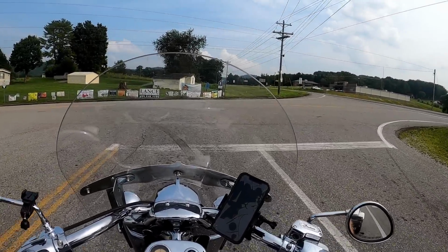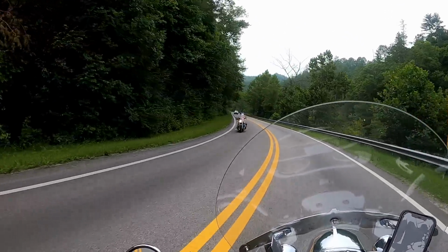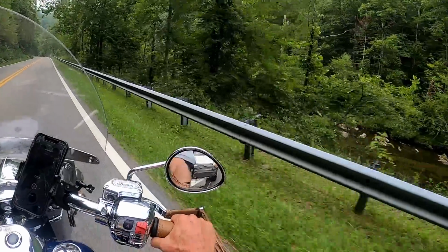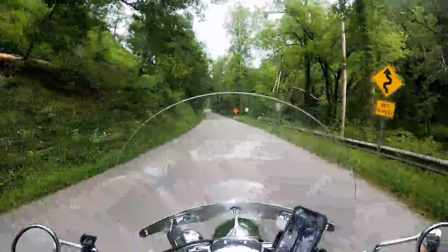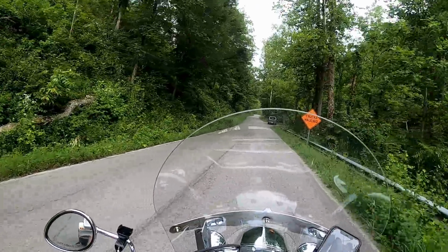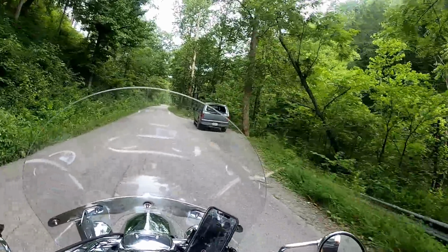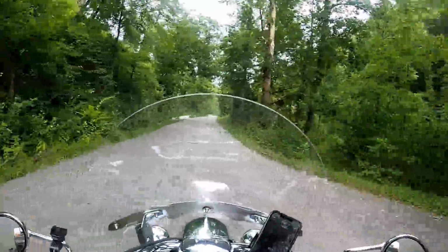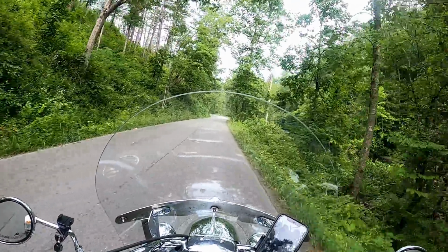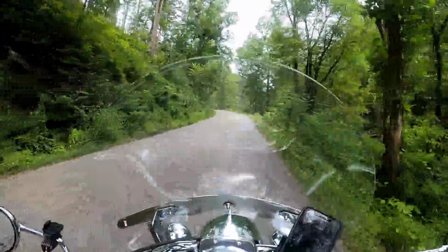Tellico Plains, Tennessee. Forest Road 210, or River Road. Speed limit 25 miles an hour. Man, I'm going so slow I can smell my dinner cooking back there in the Power Wagon.